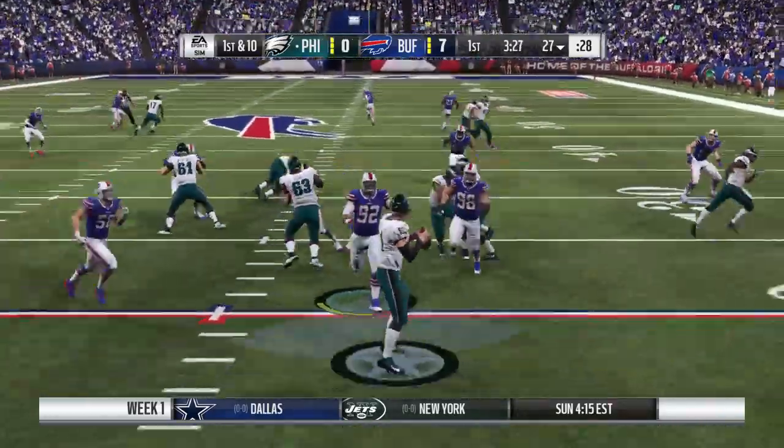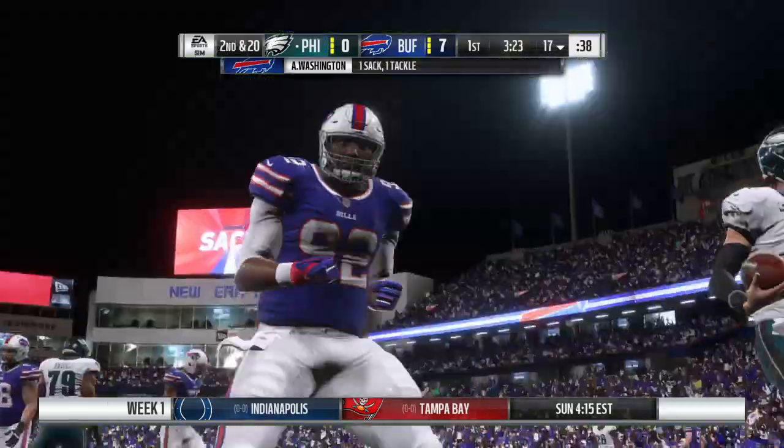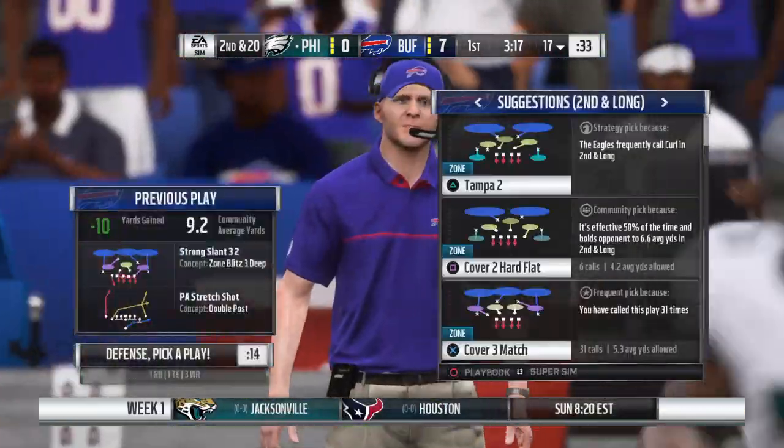They go play action here on first down. Blitz coming and down he goes. Try to fool us, boy. Adolphus Washington forcing his way through there to drop him for a loss of a good 10 yards.